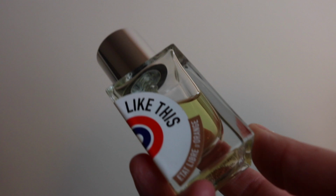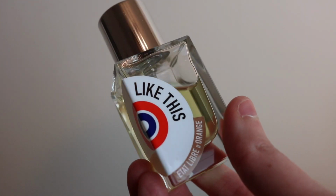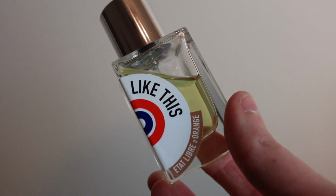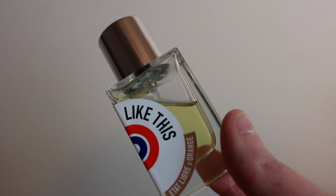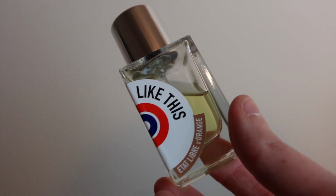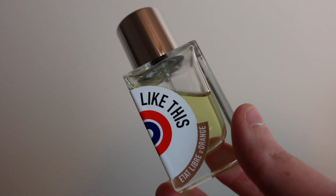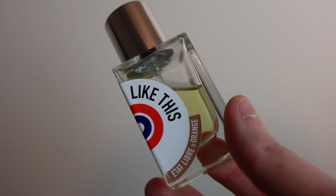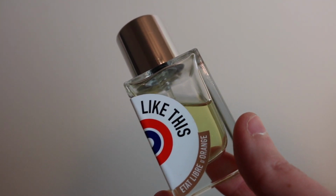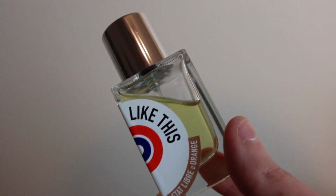Okay, next we have got my Etat Libre d'Orange fragrances. First and foremost is my absolute favorite. I wear this a ton. I adore this fragrance. It is one of my favorites. It is in my 15 for life. I couldn't live without this. It's ginger and immortelle flower. I swear it's got a carrot seed note in it. I can't find that listed anywhere, but I swear it does.